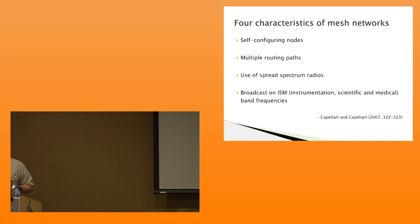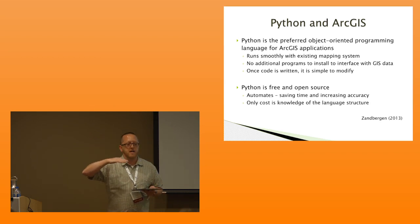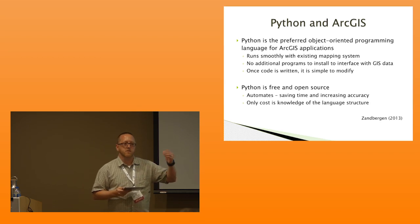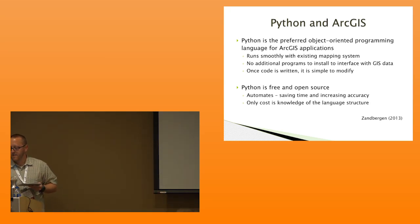The multiple routing paths is the same concept. It can go any way that it wants to get there. Spread spectrum radios was something that was kind of new to me. It bounces within a preset band of frequencies, because it does broadcast on the ISM band, for instrumentation, scientific, and medical. It's an open band and doesn't require any licensing from the FCC, so it takes another layer of red tape out of it. But it bounces around within that band so that if somebody else in the neighborhood is using that band, not only are you avoiding that interference, but you're also avoiding interference for them. So it's another self-healing aspect of a mesh network.